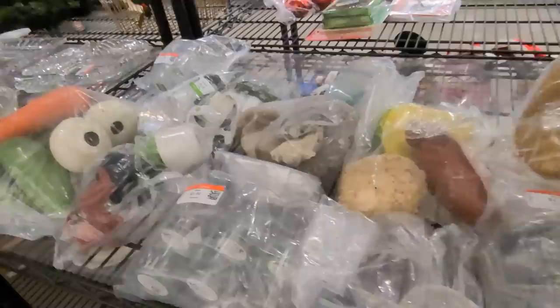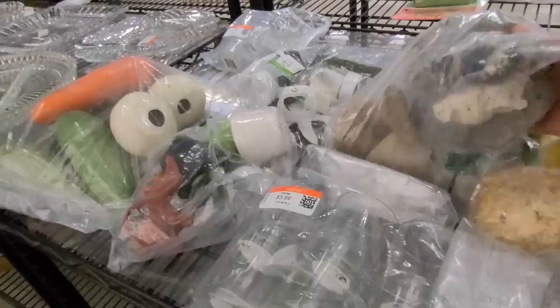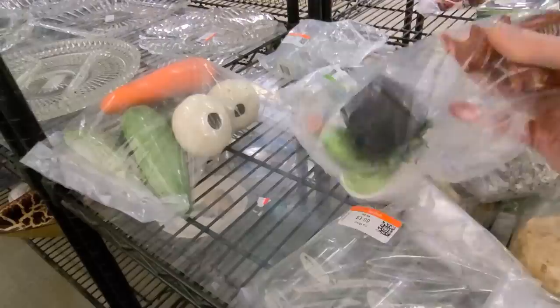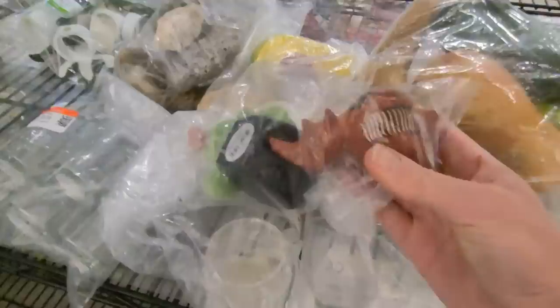Baggies. There's some rocks in there. I do love fossils, so if I find fossils, I will pick them up. Look at this rhinoceros. He's fantastic. I think he's carved stone, possibly soapstone, but he's really great.